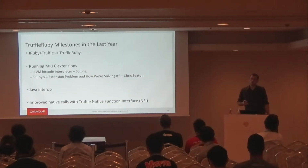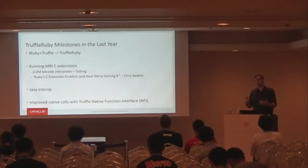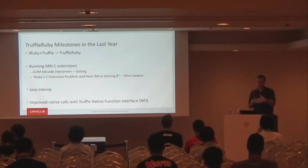We now have a Java interop capability. So this works like JRuby's. It allows you to call into Java from Ruby. And we've been working on improving our native calls with one of these Truffle DSLs I mentioned called the native. So with this, we can basically inline some functionality related to pointers and things like that. So we can make our native calls.